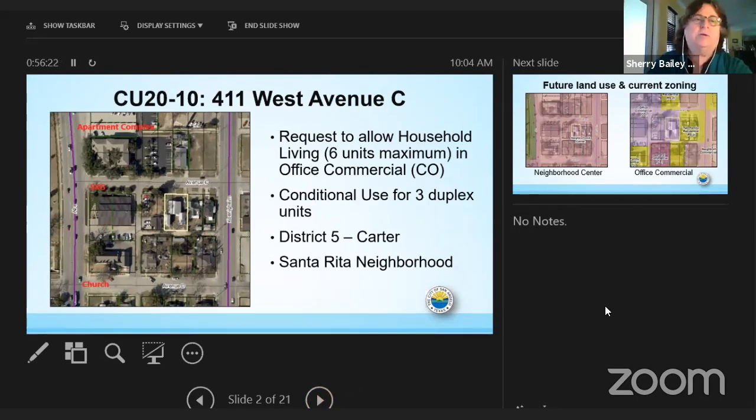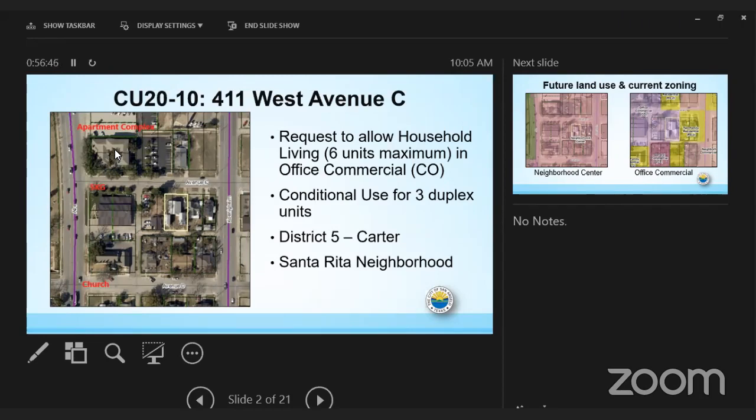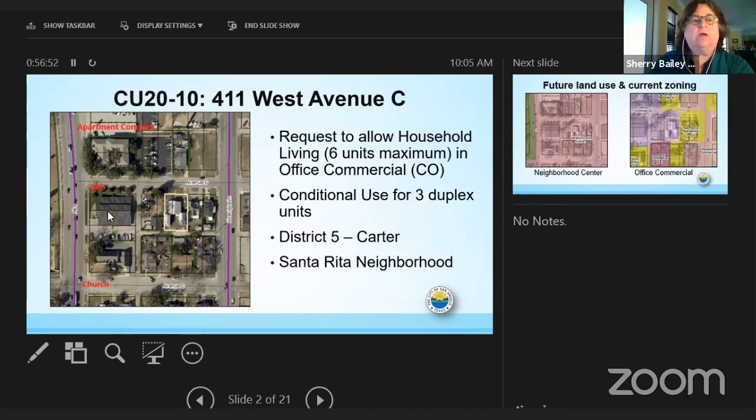Thank you, Mr. Chairman. This is Sherry Bailey again, Principal Planner. I've put up the request in front of you for conditional use 20-10 at 411 West Avenue C. The property in question is this piece of property right here. In the general area, across the street is an apartment complex and a single family residential structure. There is an engineering firm and their parking lot, and then residential structures. And over here is a church and a mix of uses with residential structure over here.